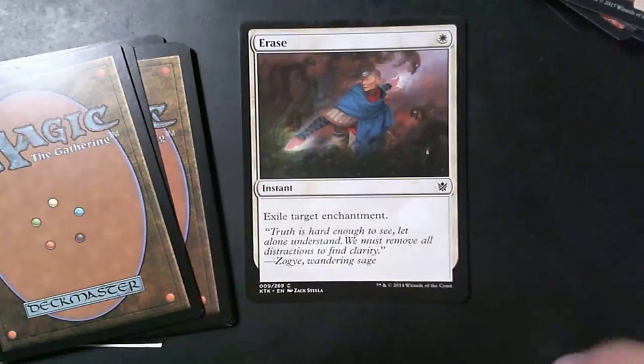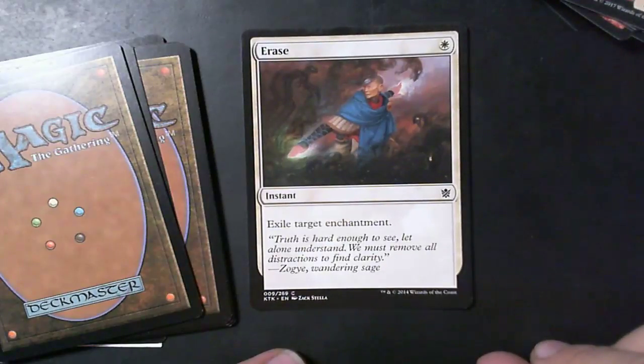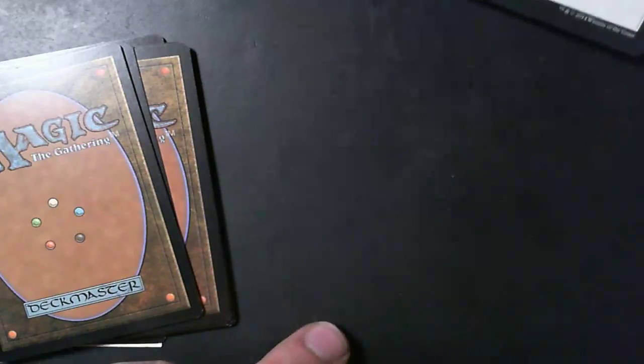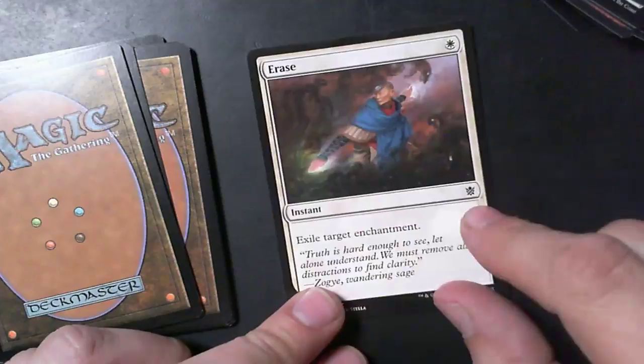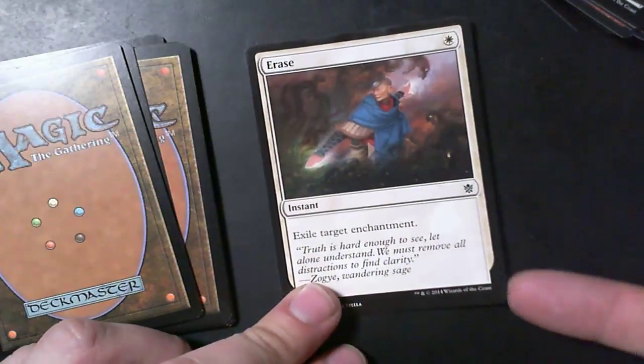Erase, this is instant. Exile target creature or enchantment. Or exile target enchantment. Pardon me. Okay, so this is basically silence. Again, look at that neat, awesome card art. You've got some sort of monk who is driving out a bunch of shadow eels.